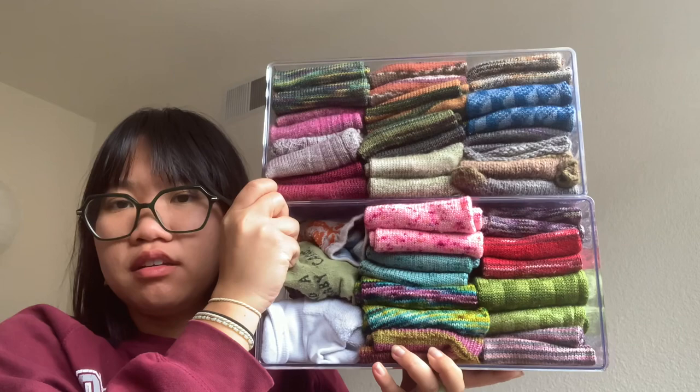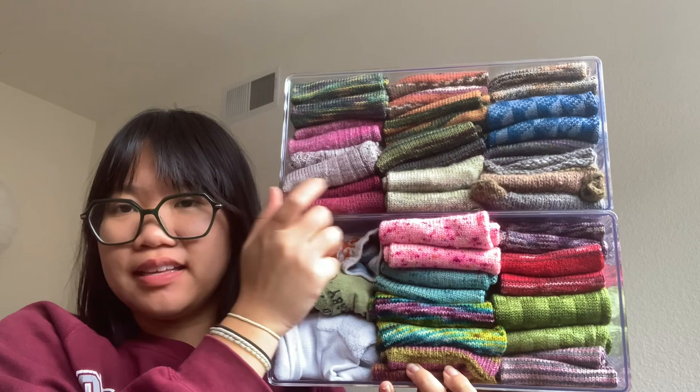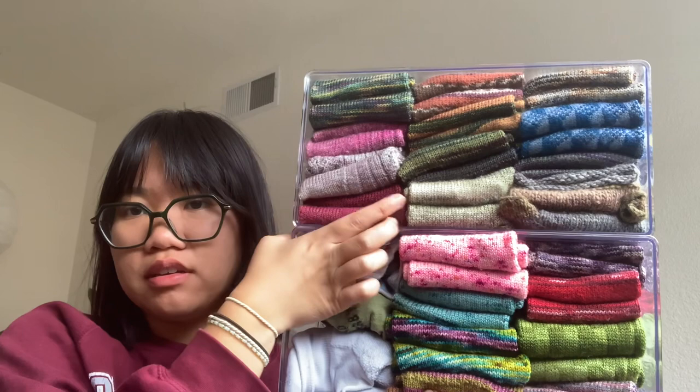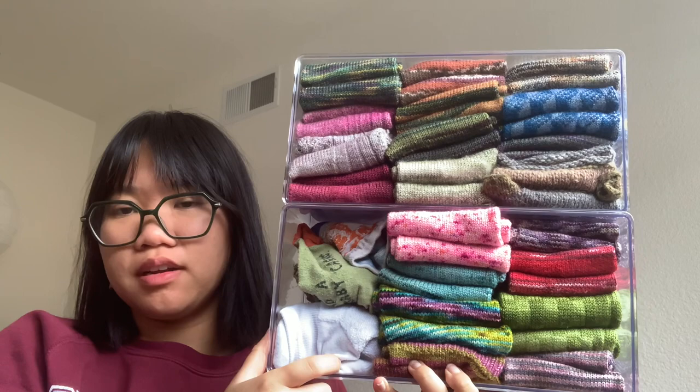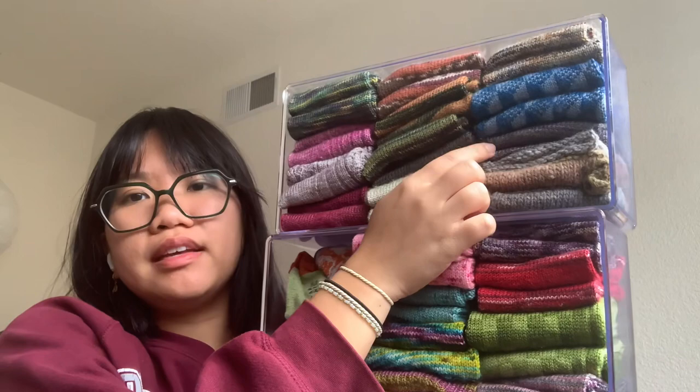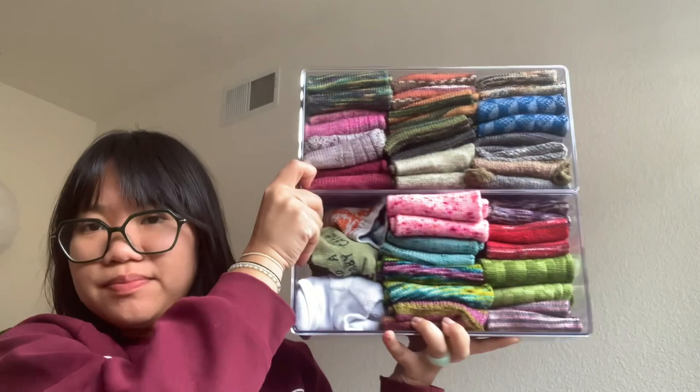A lot of my early socks are not here, but this is probably my most worn pair of socks, and recently I've been wearing this too. This is Cascade Yarns, so I really like that. And this pair I wear a lot as well. Oh, the purple. This is purple. Right here. These pairs are one of my earliest. I wear this all the time. So, this is my sock collection.